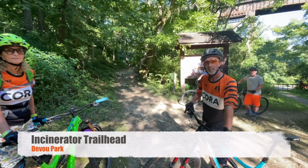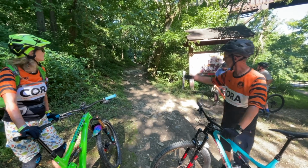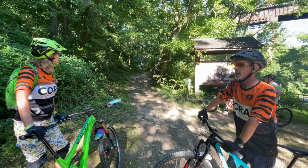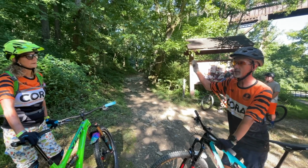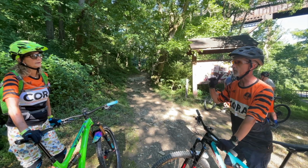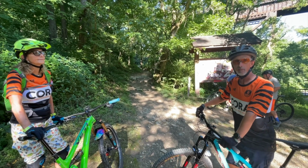So we're still at the incinerator area, but this is the base of the Incinerator Trailhead. Yep, there's a trail sign there. This starts taking you up the Incinerator Trail, and you'll go through about 3 or 4 switchbacks. You'll intersect a trail called Train Surfer, which is more of a straight shot, but if you just keep following the switchbacks around, you'll take Incinerator all the way to the top to the Bates Coombs Loop.